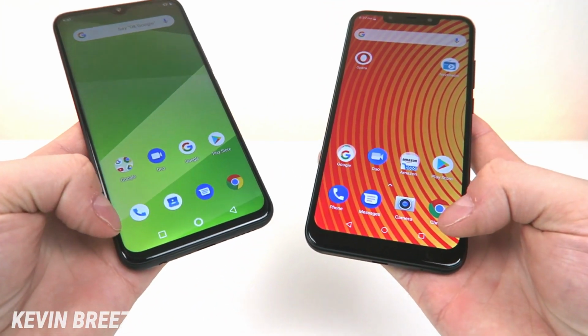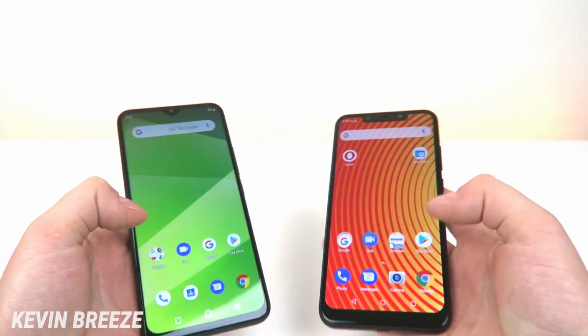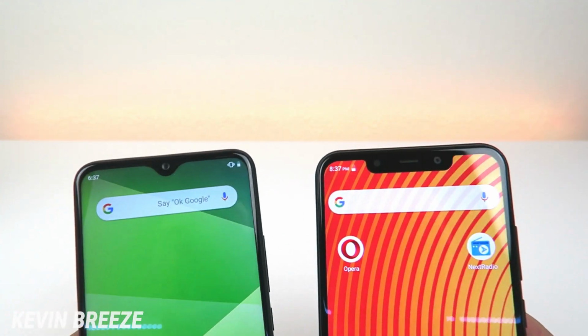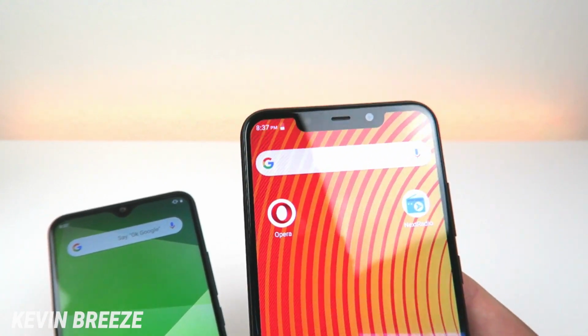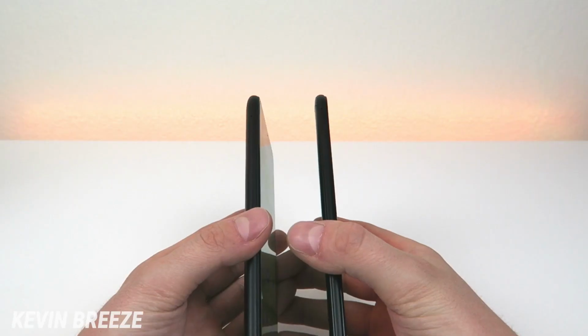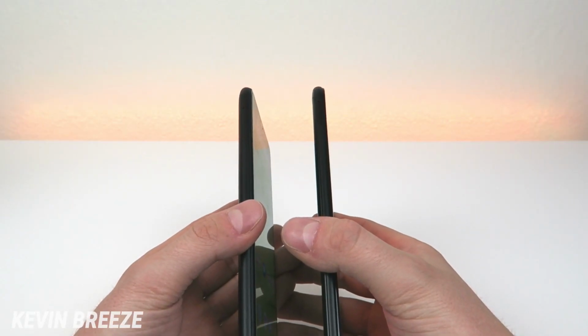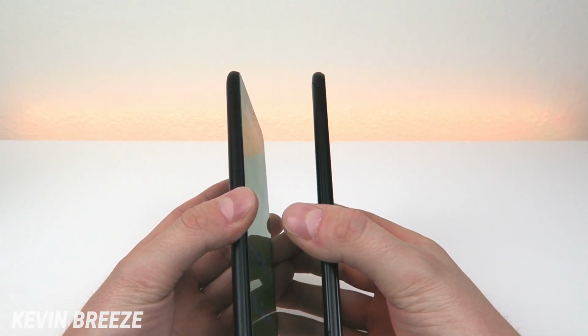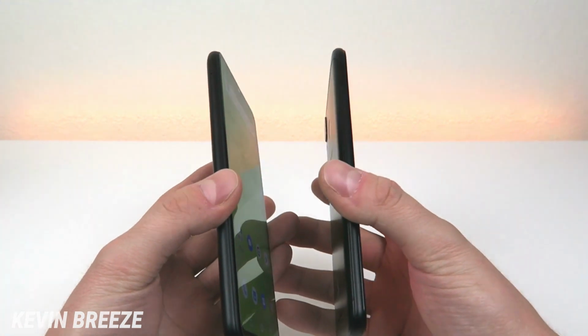Now both devices feature on-screen Android navigation buttons, and up top we have the notches with the front-facing cameras and earpiece. On the BLU Vivo XL4, we do have that front-facing flash. Now on the right side of these two devices, on the Umidigi F1, we have the door for the microSD card and the SIM card, and on the BLU Vivo XL4, we have the exact same thing.